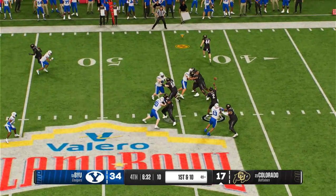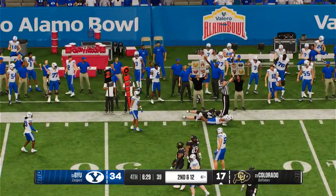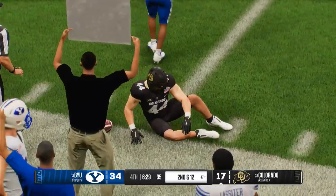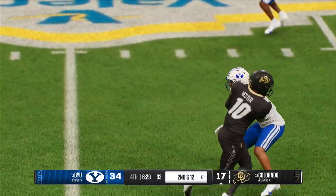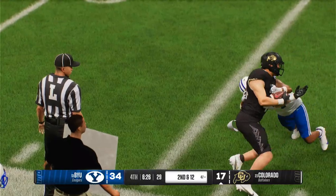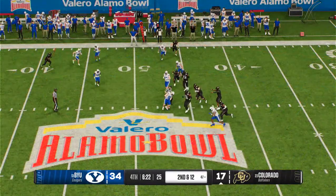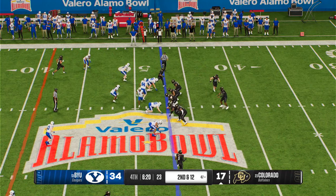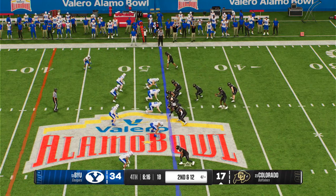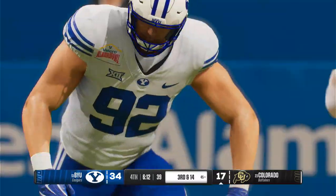They keep attacking through the air. Flips it out to the back. And he is going to lose yardage. Nowhere to run as he is forced out of bounds. Offense gets set for second down. Here's the handoff. He's knocked down in the backfield.